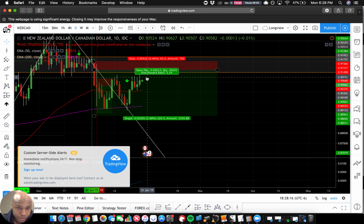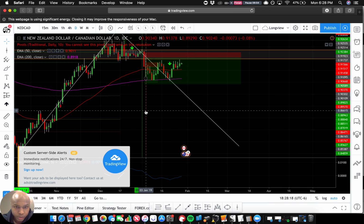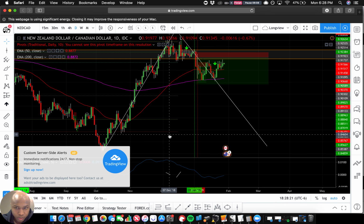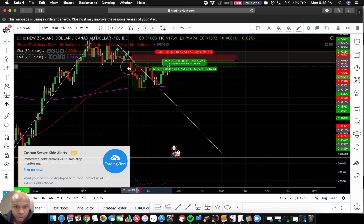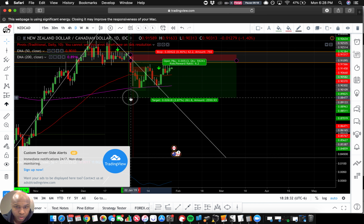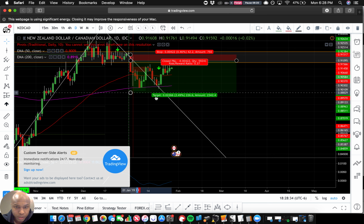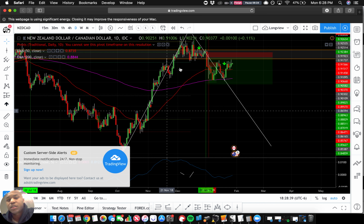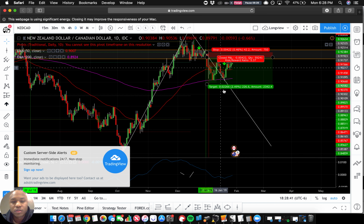NZD CAD, you guys know how I felt about this at some point. This trade is slowing down. There's not a whole lot going on here. If you are still in this, you would have made 1%, 1.2, hardly worth it. Kind of sideways, and this is what happens when I'm really wanting something to happen.